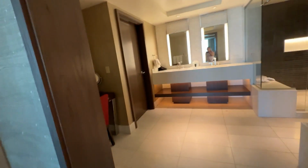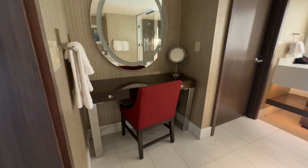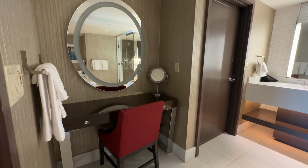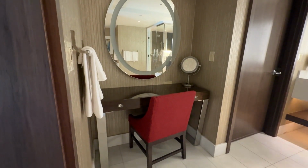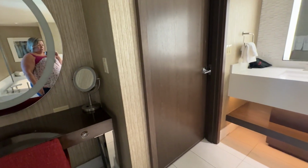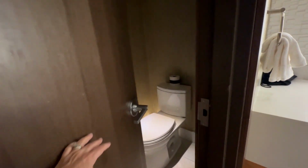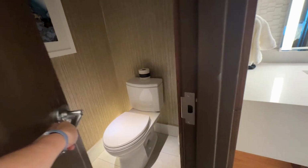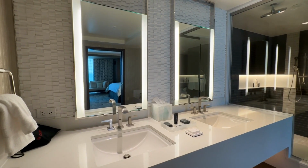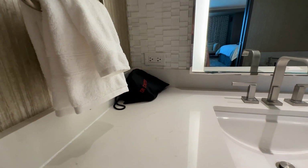And again, into the bathroom, last but not least. To your immediate left, there's a vanity with a very large oval mirror and a lighted makeup mirror on it. There's a couple drawers in the vanity and a very nice comfortable chair. Right next to the vanity is your water closet. There's your commode and a double sink. 2 large lighted mirrors over each sink. There's your blow dryer in the corner.